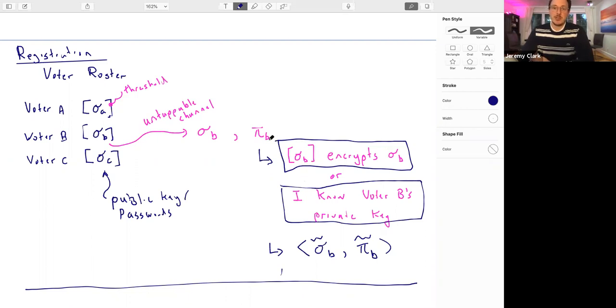If you're the voter and you receive this proof, you know this isn't true, because it's your private key. You're the only one that has it. So you assume that this has to be true. One of the two things is true. You know this isn't true, so therefore it must be the case that this is true. That's you as a voter receiving this.